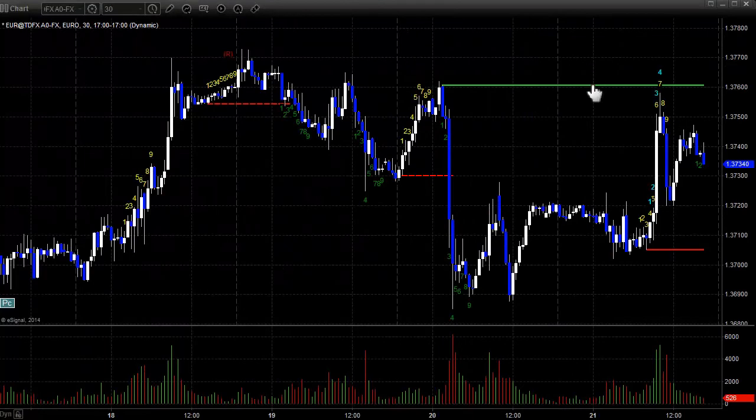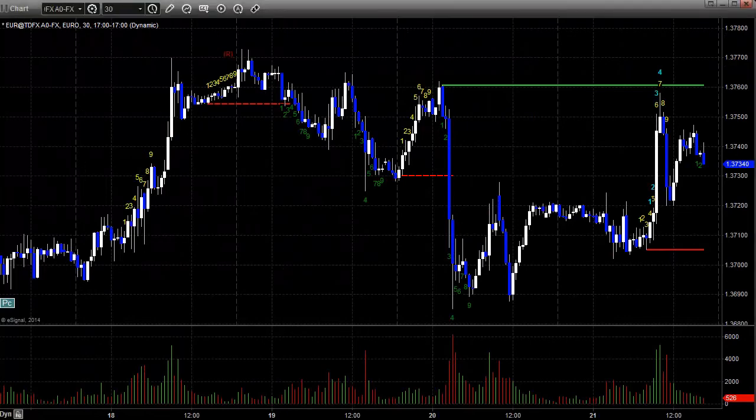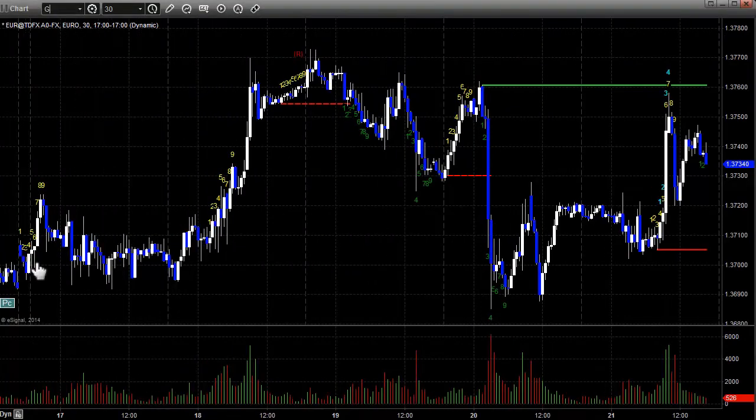Now, here is the euro dollar to start with in 30-minute bars. Now remember, Monday was a bank holiday, so this is Friday, Thursday, Wednesday, Tuesday, Monday, which was the bank holiday. If you want to see where we started for the week, I can tighten this up just a little bit. So there's where we closed last week. So the net for the week is we gained about 30-40 pips on the euro.